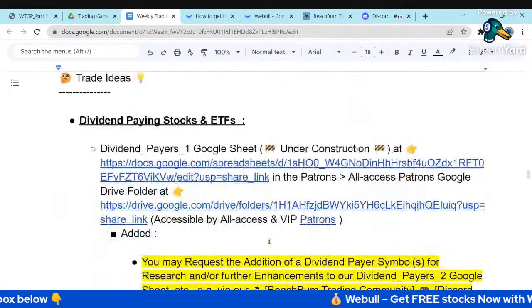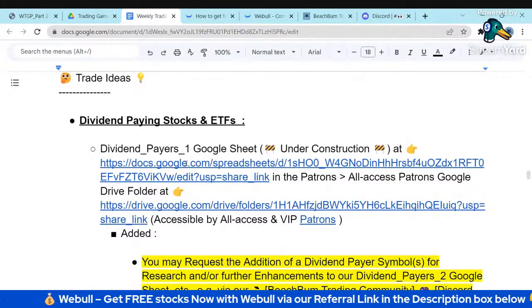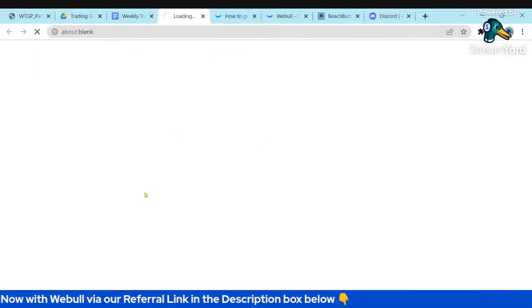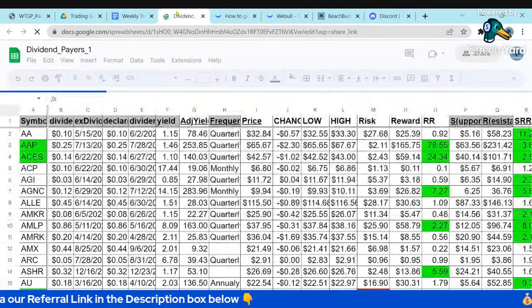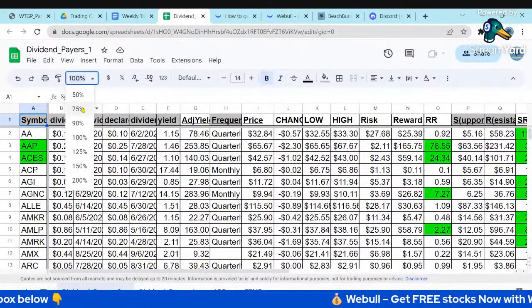Okay, so now we'll look at our dividend payers, and we'll also talk about our option strategies as well. So I'll bring up our dividend payers spreadsheet. If anybody has a particular dividend paying stock you'd like to take a look at, you can throw it up in the chat, let us know.